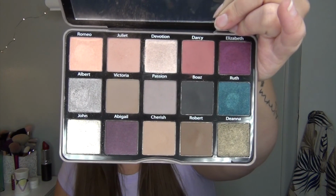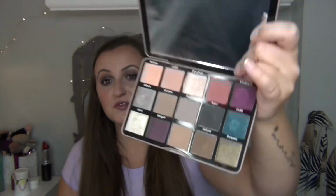And a lot of the colors here are very brown toned and very cool toned, which I absolutely love. If you guys don't know me, I am way more of a cool tone person than warm tone. But I absolutely love this palette. I wore it literally every single time I wore my makeup in August. And I think I wore my makeup at least 7 or 8 times in August. So I absolutely love this palette.